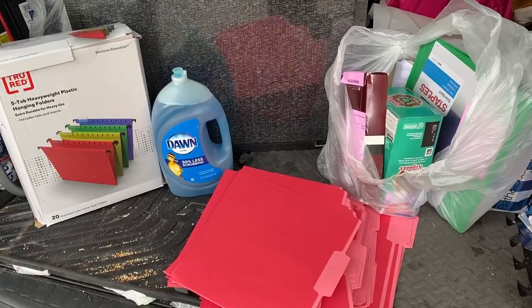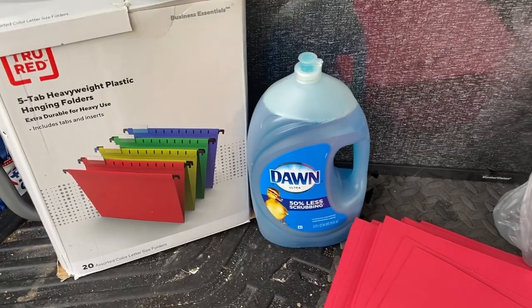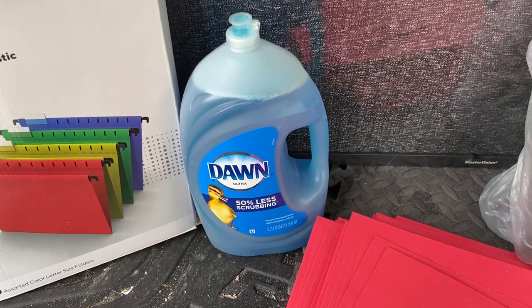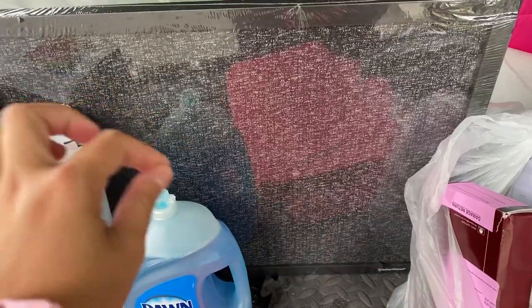This is what we got at the Staples dumpster. We have a whole box of 5-tab heavyweight plastic hanging folders, a whole jug of Dawn dish soap, which is such a good score, a big pin board where you just hang stuff on with pins.